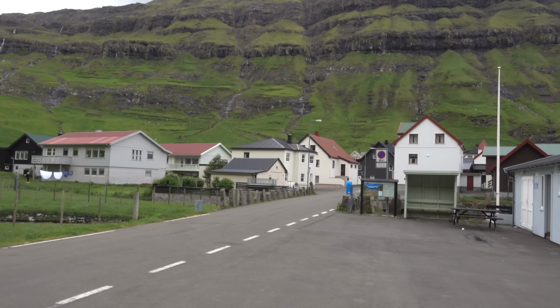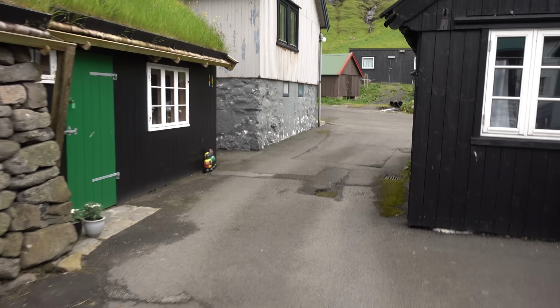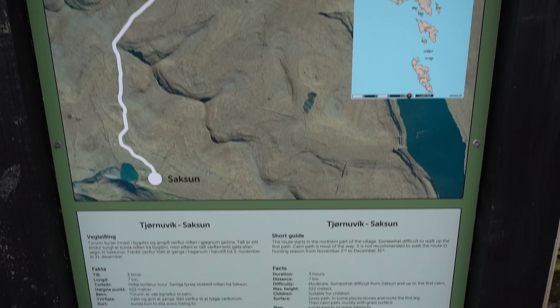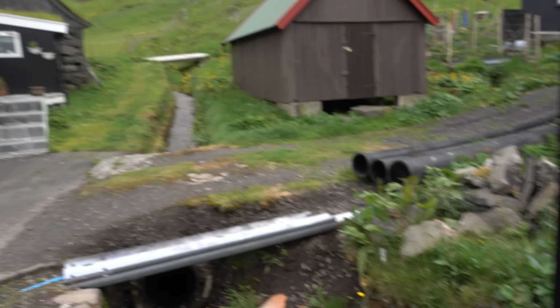You will find Tjørnavik on the northern side of Streymoy as described in episode 2. To find the trail, just park the car at the parking lot next to the beach and walk through the settlement. At the trailhead there is a sign describing the hike towards Saxon, which is the trail we will follow for the first half of the hike.